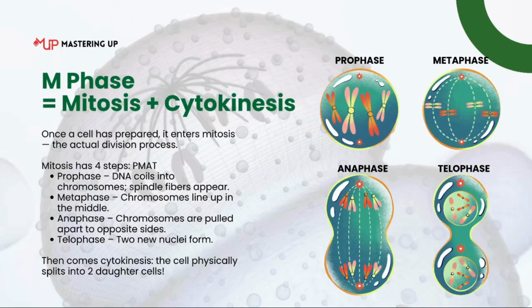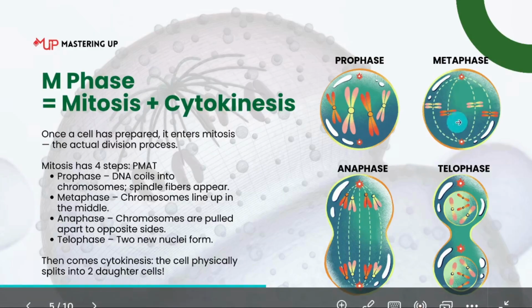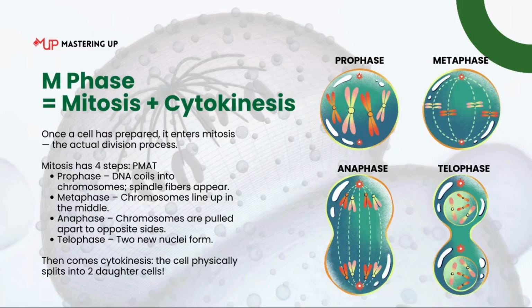The second phase is metaphase, middle lineup. The spindle fibers attach to the centromeres. Chromosomes are pulled and lined up in the center, or the equator, of the cell, like students lining up in the middle of the gym for a photo.